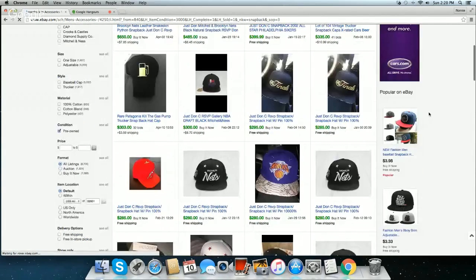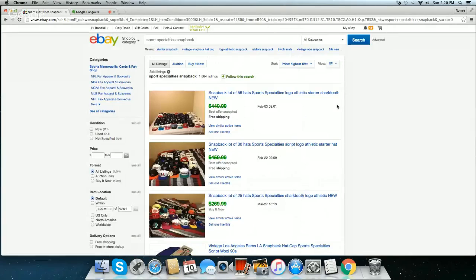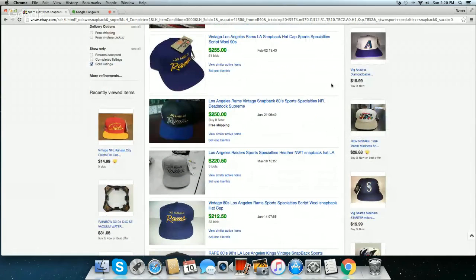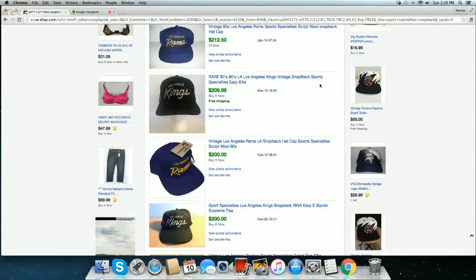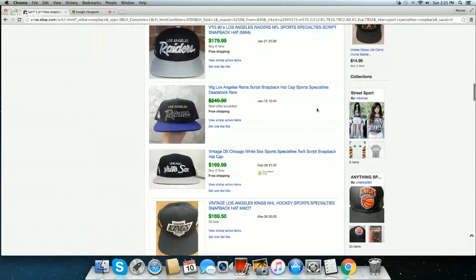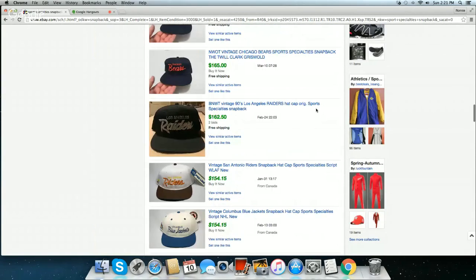Scan through some of these. Maybe it's better if we single out certain ones for sports specialty. We get into some of these sports specialty hats. See the Rams, they seem to be doing really well. I'm assuming probably because they moved back to LA. That might be why they're selling for a little bit better. Raiders hats always do well in that style. Not sure if that's from NWA or whatnot, as that was not one of my favorite rap groups of all time.